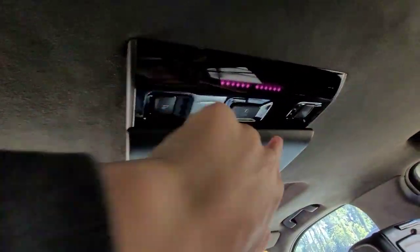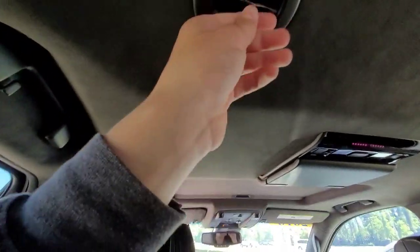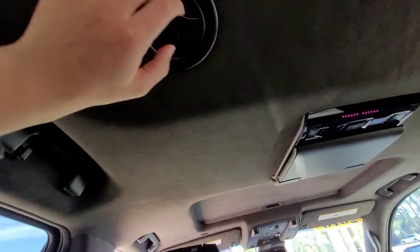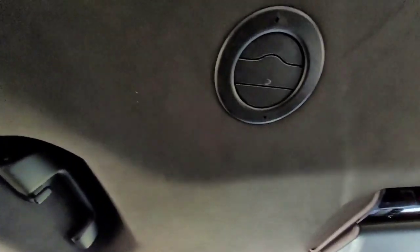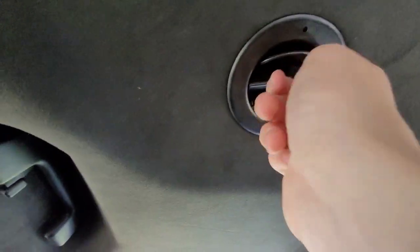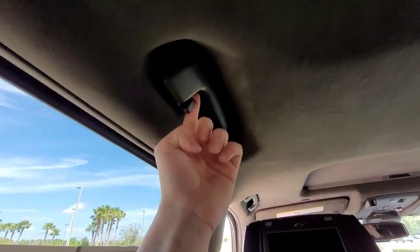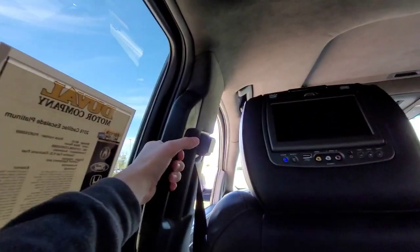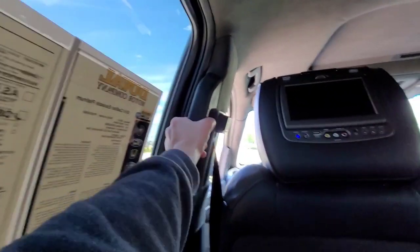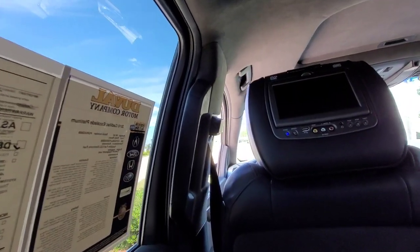You do get some little map or reading lights, and these little air vents here. I've seen cars with these before, and one complaint I do have with these is they're very hard to adjust exactly where you want them to go. But you do have a nice grab handle with a coat hanger right there, and another grab handle to help you get up into this very tall car.